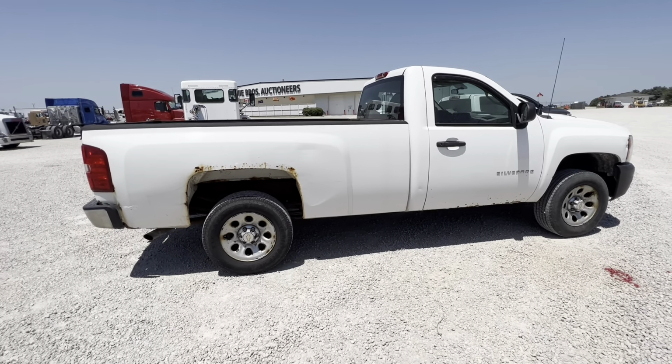So we have 293,000 on this one. Fires right up, no engine noise. Let's check the air. Sometimes it's nice to just get in one of these and sit around for 5 or 10 minutes. Typical work truck.